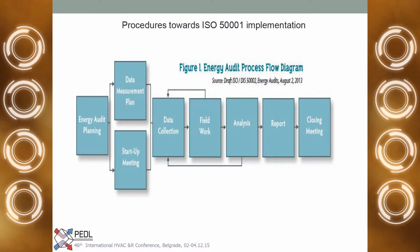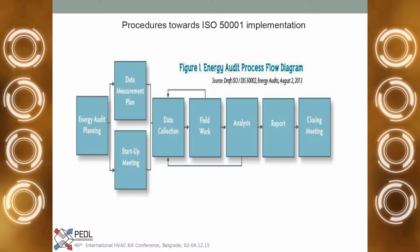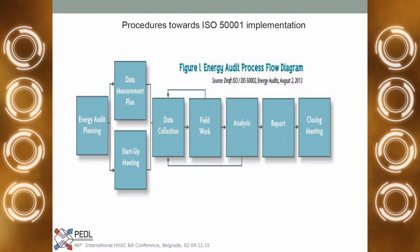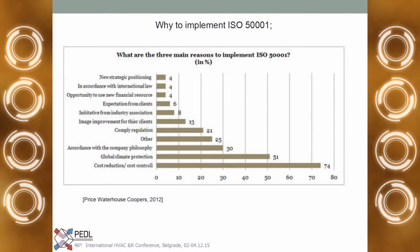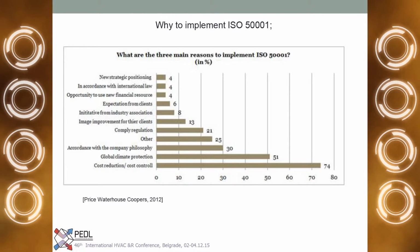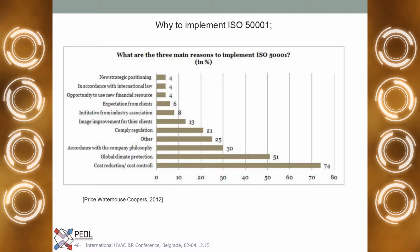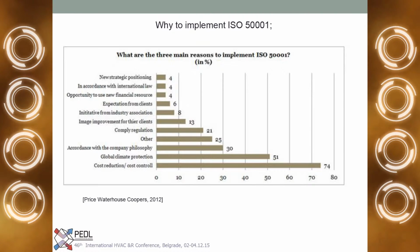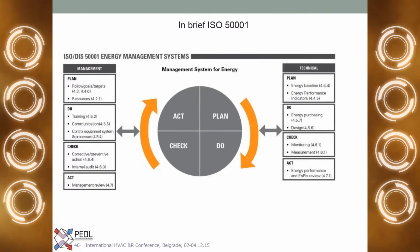The point is the continual energy efficiency of buildings, starting with energy audits and planning, the data measurement plans, data collection and analysis of the data gathered, and then reporting and improving the present situation. Why implement ISO standards for energy efficiency? Because we reduce the energy used, so we reduce the CO2 emissions from our organization, and we reach a cost-effective environment for our building and our organization.